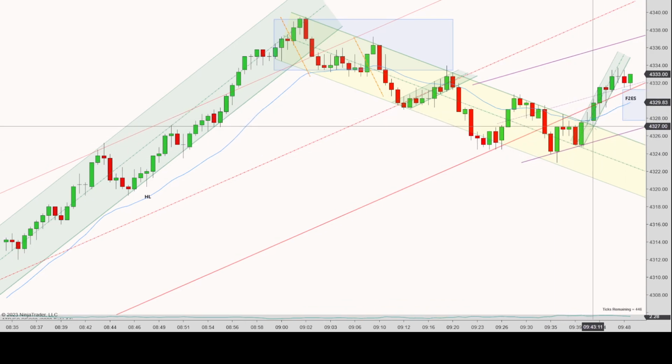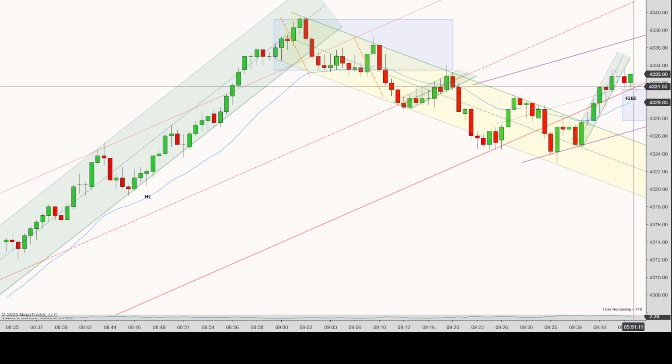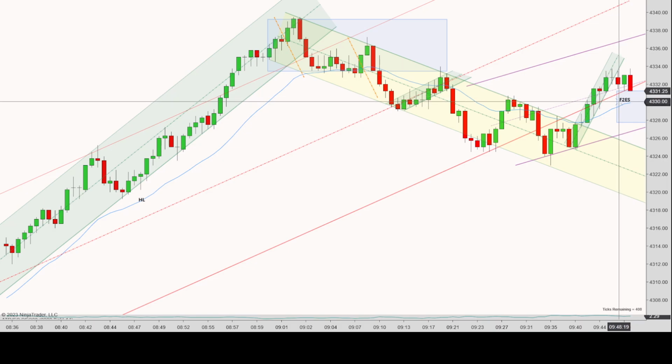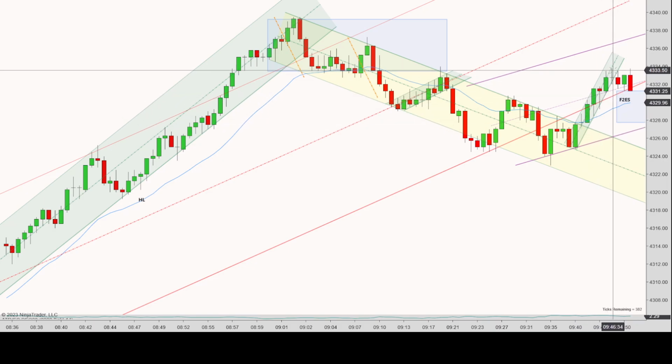First entry short pulls back. You get your second entry short after this signal bar, and then the second entry short looks like it's about to fail. And here it fails and it flashes back down. So this is like a failed second entry short. It's a break of this green channel, but it made a matching high up here.